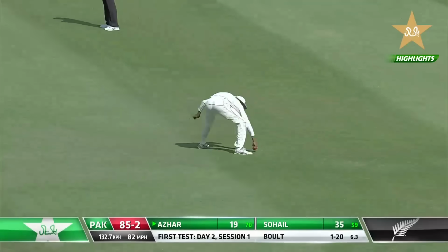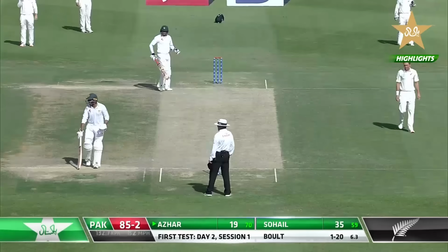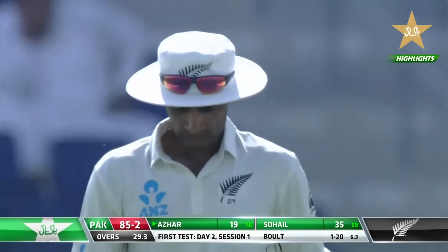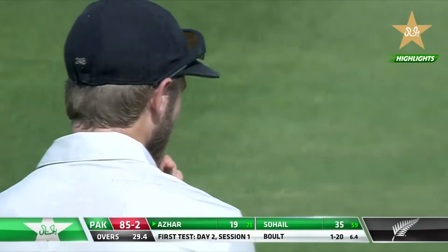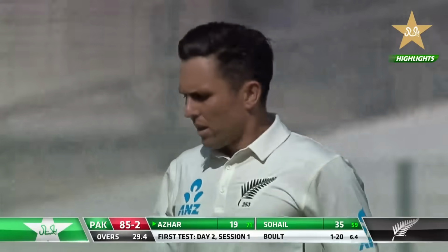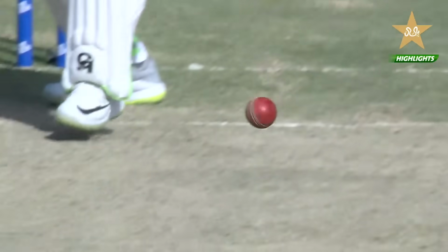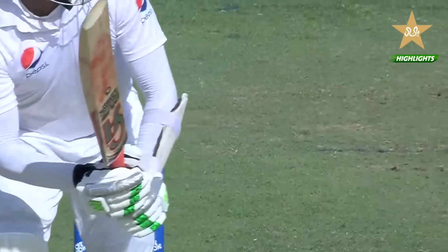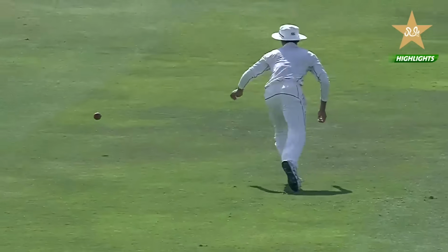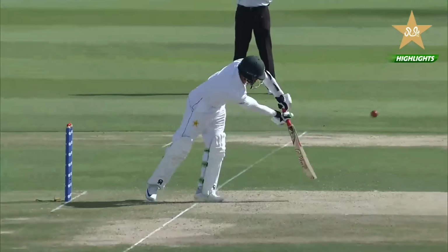Oh, he's put it down. Tall man too, Jeet Raval. There's an opportunity that has gone begging inside the first half hour of day 2. You're joking me. That's an easy catch. A good height also. Just chipped it in the air. No control over that stroke. And look at that. Tall man. Good effort, but he should have caught that one.